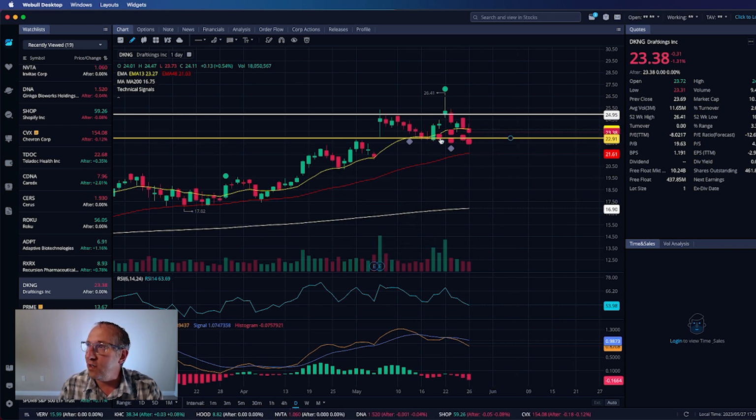And bought here again perfectly on this support line, and that worked out really well. You can see where it's come down and touched this line, and this has been a prominent level of support resistance, and so chose that level. And so when we hit that, the alert went off and I was able to buy in.